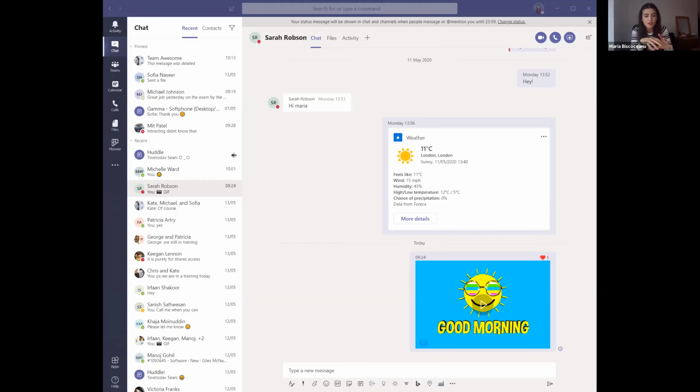The demo is essentially structured around 3 key areas that we found empowering in a remote environment for collaboration. The first area is designed around chat and calls. The second one is meetings, internal or external. And the third one is getting work done while being at home.